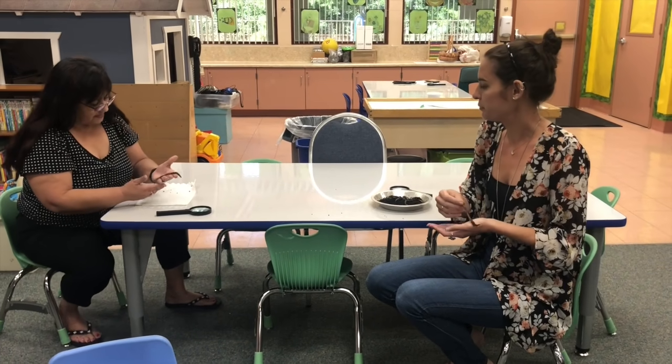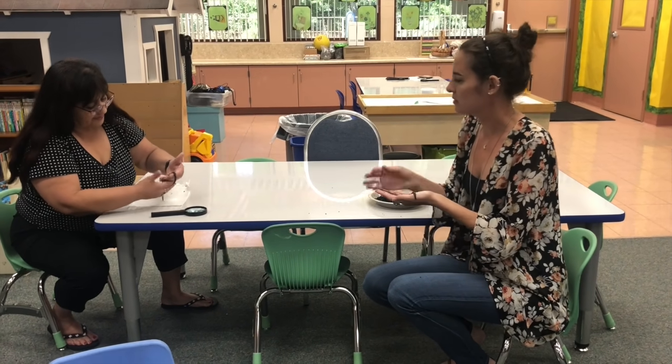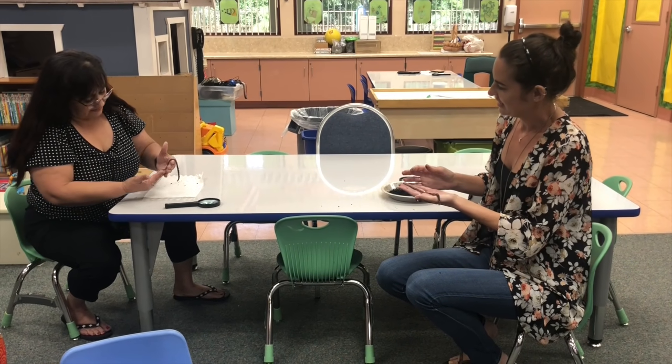Do you see the saddle on your worm, Mrs. Faucher? I think I do. Is it a little bit different in color? Yeah, ooh, there it is. Lighter or darker shade. So that must be his head because that one's closer. And his tail is here.